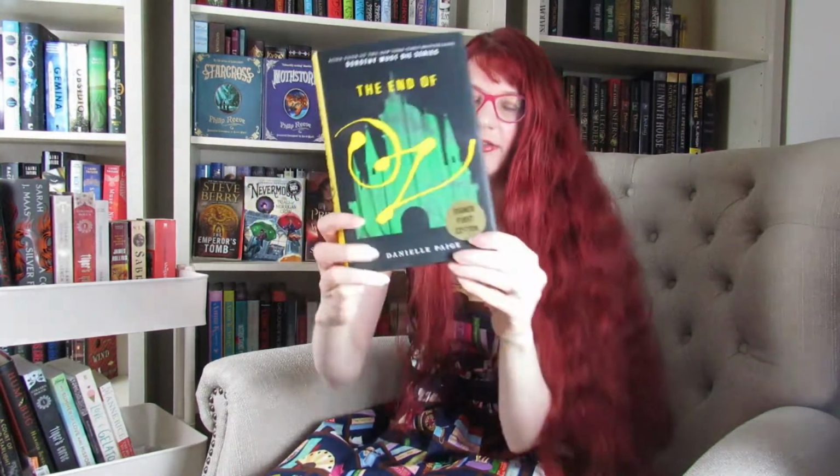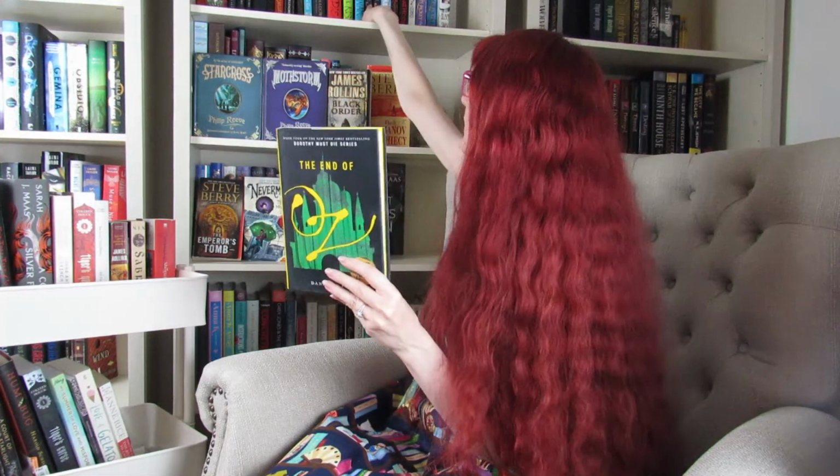And then another book I got off of eBay. This is a brand new edition signed by the author, and it is the last book of the Dorothy Must Die series. I have all the other books up here. I haven't read any of them except for the Dorothy Must Die Stories Volume 1. I did read that, but I haven't actually read the rest of the series. And now that I have it all, I really need to do that because I really like The Wizard of Oz. So yes, I'm hoping to start this series. I probably won't actually get to it till next year, but hopefully at the beginning of next year.